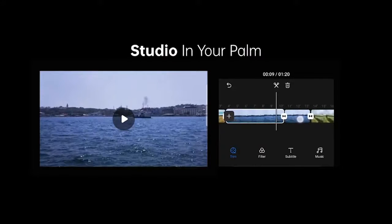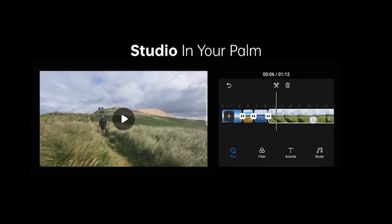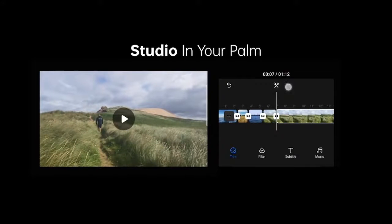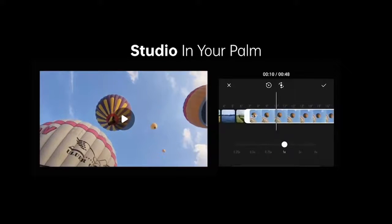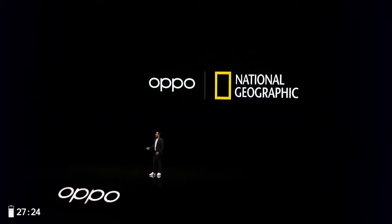The Find X2 series is the ultimate all-in-one content creator and editing suite on the market. Now everyone can be a video pro. Since the Find X2 Pro has all these amazing cameras, we've also partnered up with National Geographic on a special project to demonstrate the Find X2 Pro's camera and video capabilities. So watch this space.